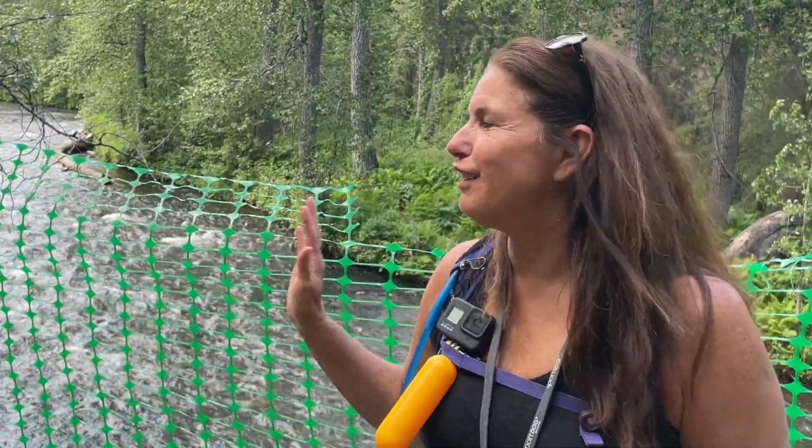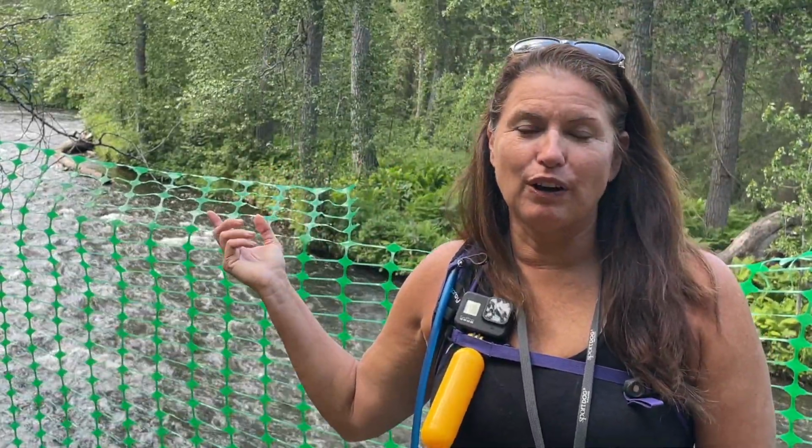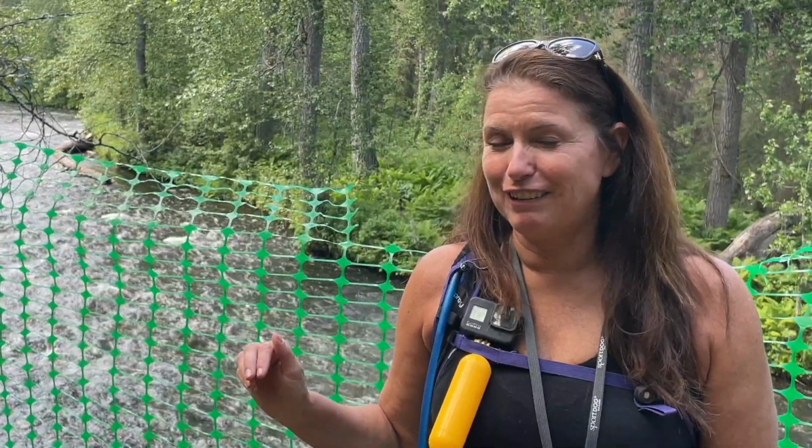There's a hiking trail that runs alongside the Russian River, and you can start all the way up at the Russian River Falls. Unfortunately, we're not going to do that today because we've heard it's flooded out up there and the fishing isn't as good, so we're staying down here on the lower side of it.